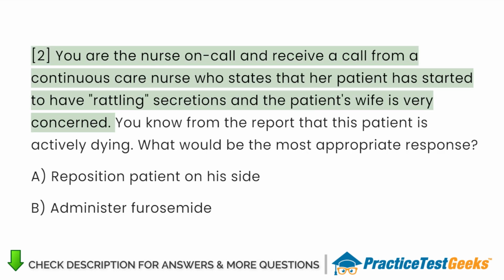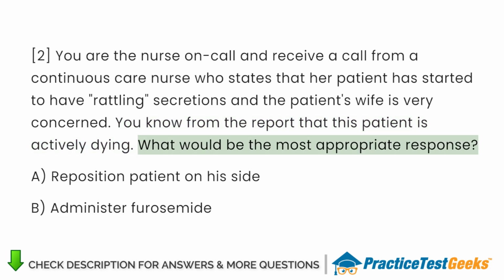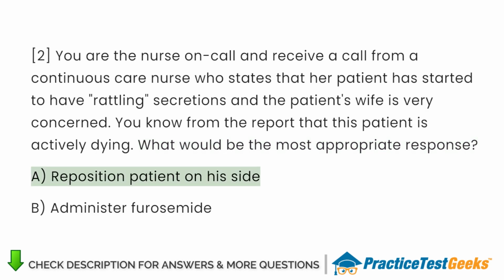You are the nurse on call and receive a call from a continuous care nurse who states that her patient has started to have rattling secretions and the patient's wife is very concerned. You know from the report that this patient is actively dying. What would be the most appropriate response? A. Reposition patient on his side. B. Administer furosemide.